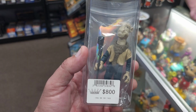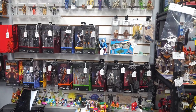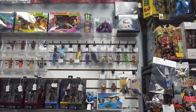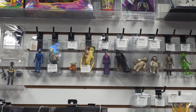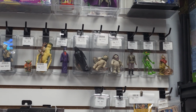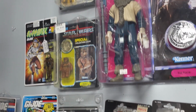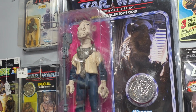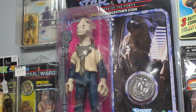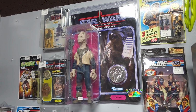Check this out. How often am I going to get to hold this? A vintage Yak face. One of the most sought after figures from the original line. Only because he's rare and expensive. I'm glad I got to hold him. There's a Man-O-Man, which I have on the card. And here's the Gentle Giants Yak face. The upscaled version. Of course, this one is new. But it's an exact replica of the original figure, just way upscaled.